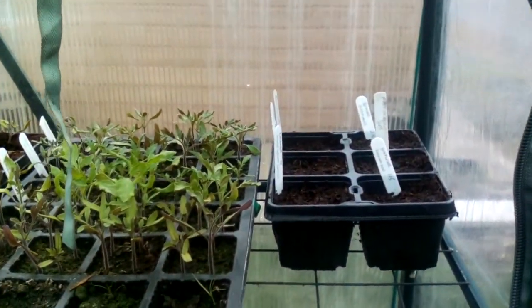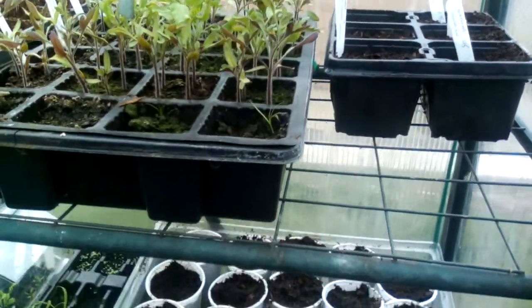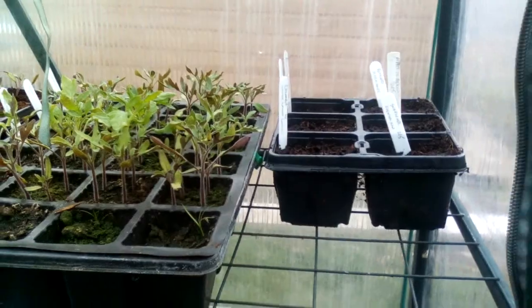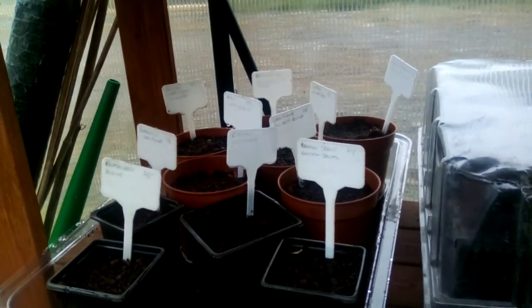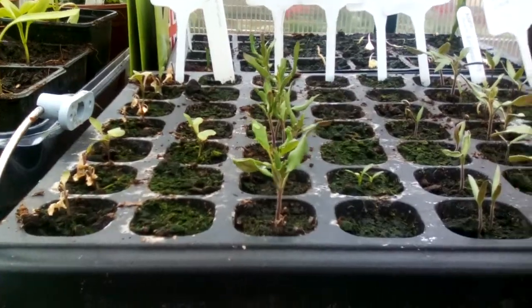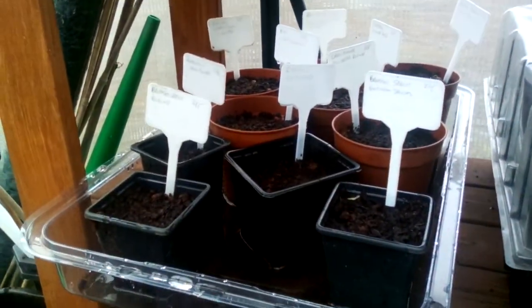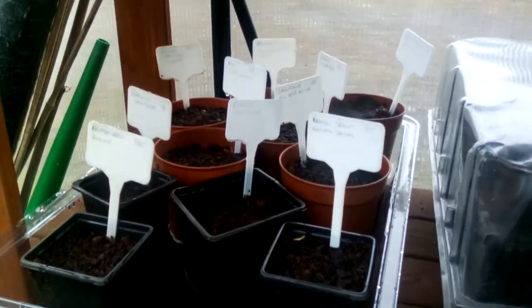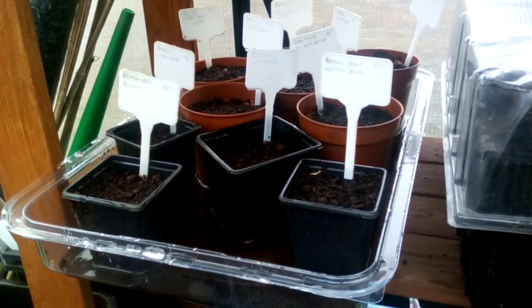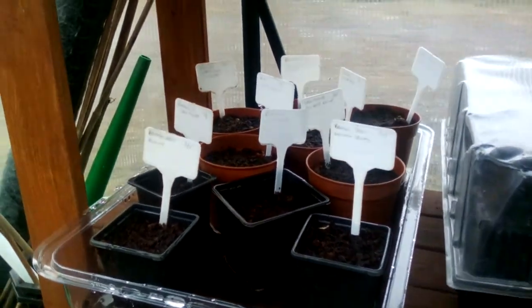Okay, I've been doing a lot more potting up today. Some more cucurbits gone in there, loads of different sorts of things. I've got some sunflowers in there, some tomatoes, all sorts of things like that at the top. Most of my brassicas seem to be struggling. I'm guessing it's because they're in these little modules. So I'm trying an experiment by planting the same seeds in bigger pots.